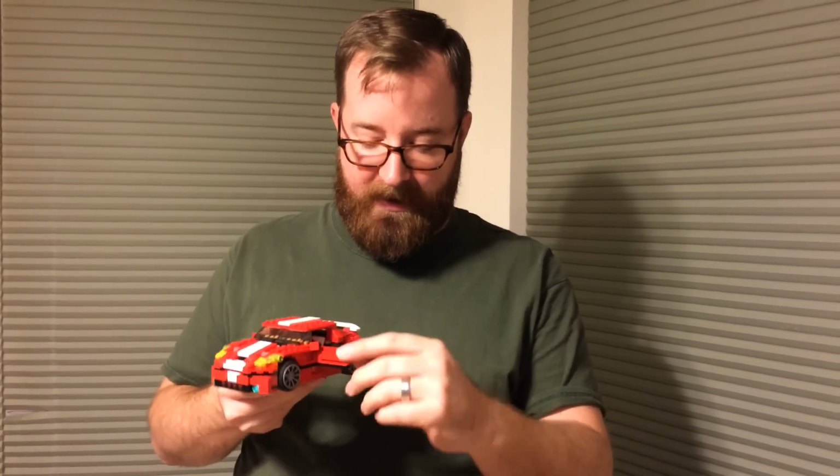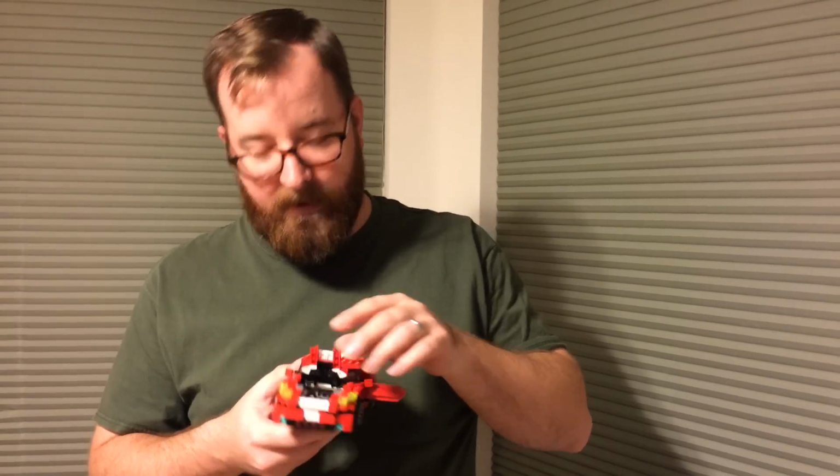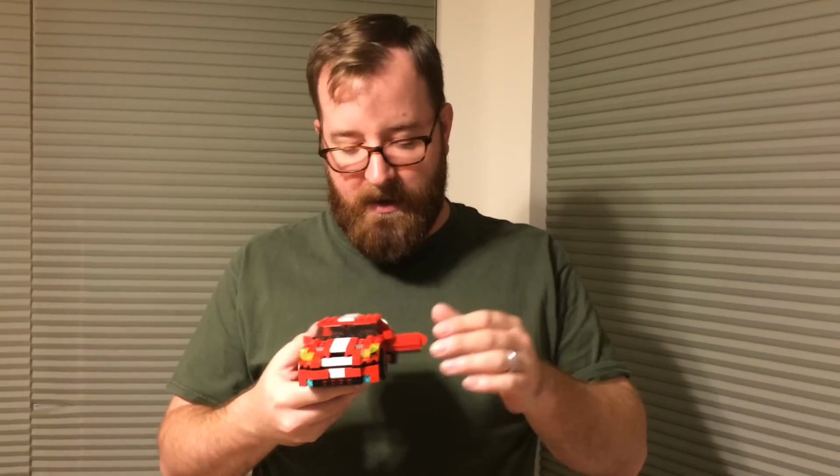The doors open, and also the hood opens too, somehow. Yeah, there we go. Look, it's an opening hood. There's nothing in there though. No engine. I don't know where the engine would be. Anyway, so that does it.